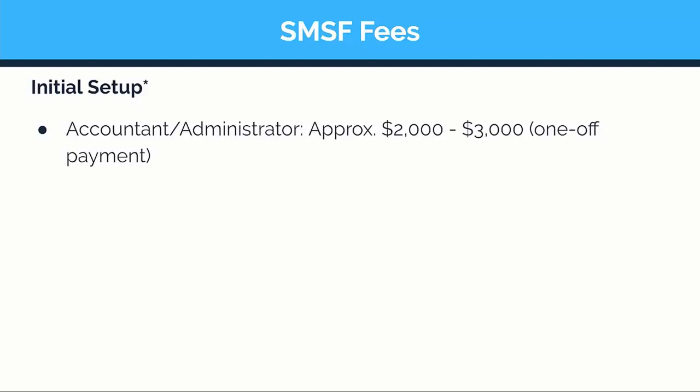Depending on who you go through, setting up an SMSF will generally cost around $2,000 to $3,000 just to get going. This will give you a trust deed, sole purpose corporate trustee, cover ASIC fees and all that jazz. If you're thinking about buying a property within your SMSF and setting up maybe a borrowing arrangement, then these costs will probably be higher again.